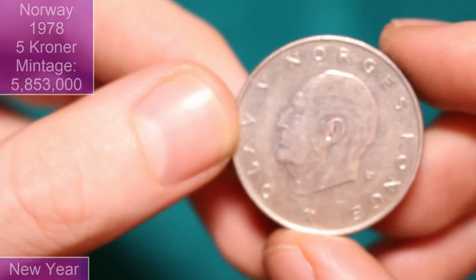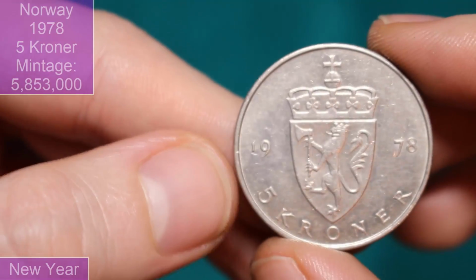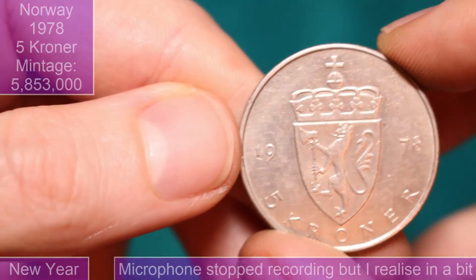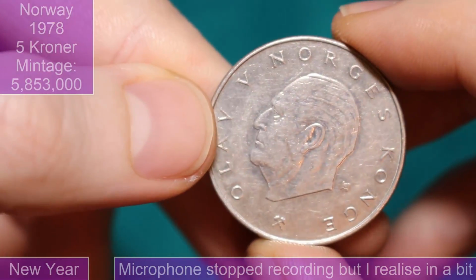Moving on, we've got another big coin here. Oh, Norway, Norge, 1978, 5 krona. Sorry, just have to change the memory card out of my camera, it filled up. But we got this 5 krona, Norway.